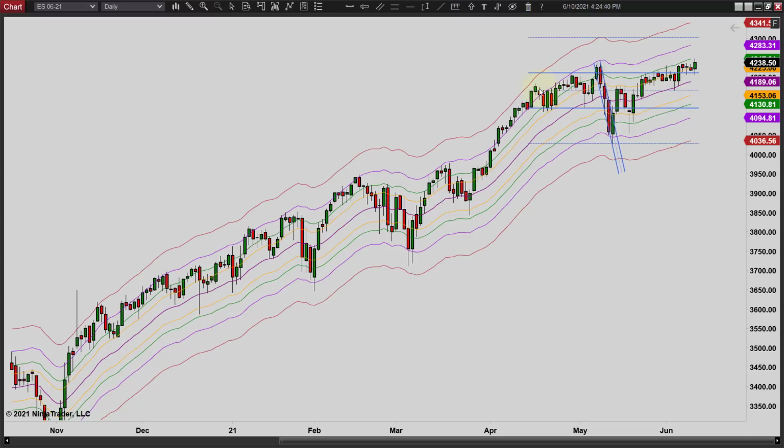Notice the sideways channel where we broke out and we've come back and tested that breakout area once. We went higher, came back and tested it twice, and now we're going higher. That's a good sign that we could go higher, and we're right at the midline here. Well, we're a little above the midline, because the midline is this dark purple one inside the two gold, but we're at a point now where we have some room to the upside. And if we get a measured move just on the range, we're looking to 4,300.